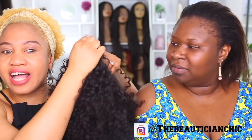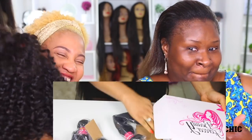So this hair came as a bundle. Of course, your girl has to make this hair into a wig. Yes, I made this hair into a frontal wig, and the hair is short, okay? Because my sis doesn't like long hair. So this hair is made for her.